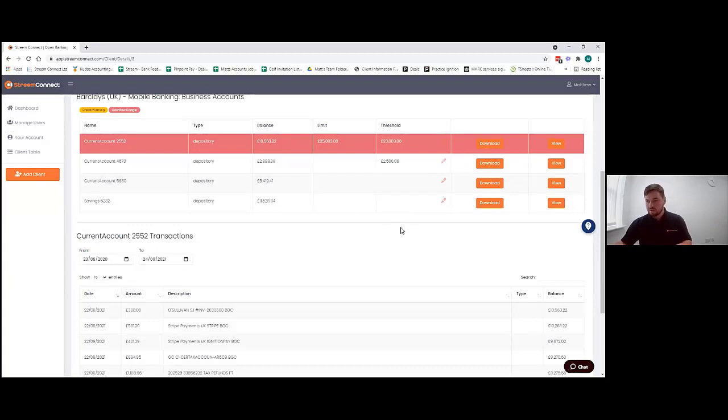And the final thing I want to get to, which I'm going to go on further to discuss, is low balance thresholds. Now, to talk you through this account, with Barclays, we've got the last 4 digits of the account, which helps us identify the account. Depository is just a standard current account. We've got the balance at this minute of the account, and we've also got the overdraft limit.